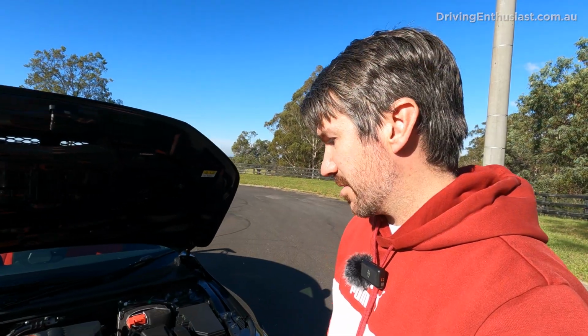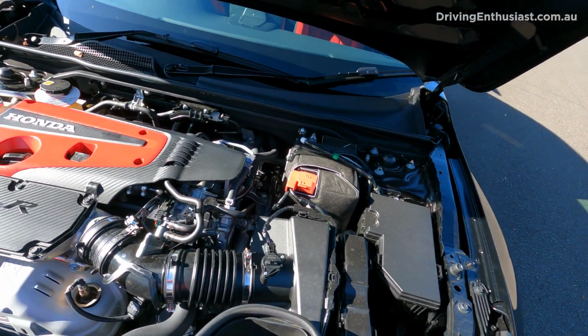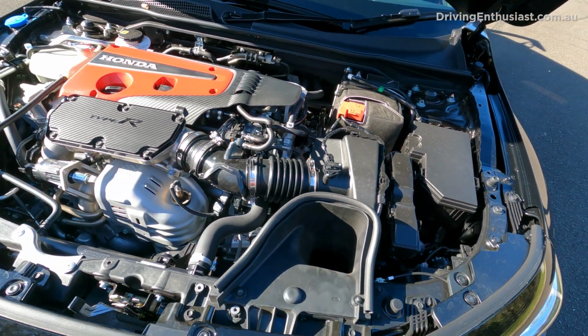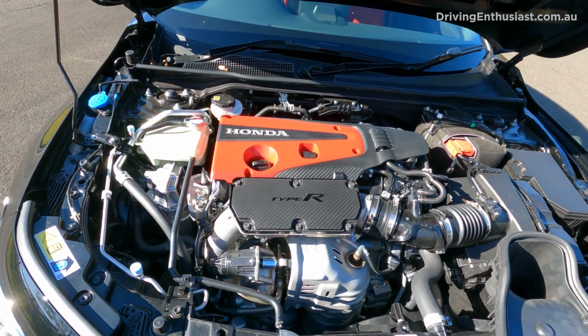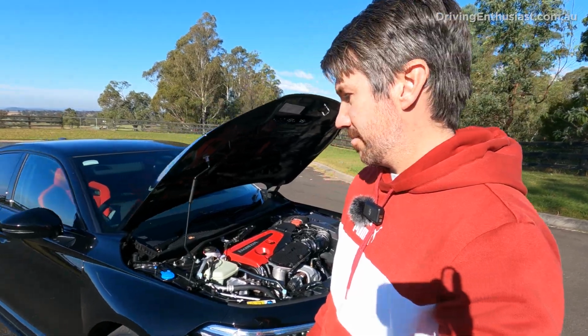There is a new lighter weight flywheel in there as well with a revised clutch, and it also features rev matching. So that means when you're driving along and you change down a gear, if you're in the sport modes, it'll blip the throttle and match the revs with the gear speed. All right, let's check out the interior and then we'll take it for a drive.